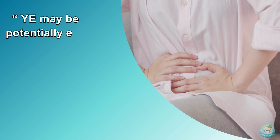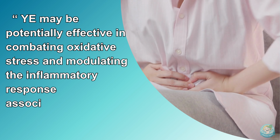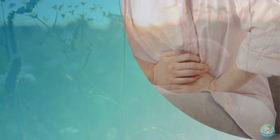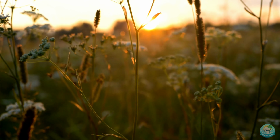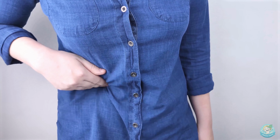pylori. YE may be potentially effective in combating oxidative stress and modulating the inflammatory response associated with gastric H. pylori infection. This herb has long been used to reduce inflammation in various parts of the body, including symptoms of arthritis and irritable bowel syndrome.